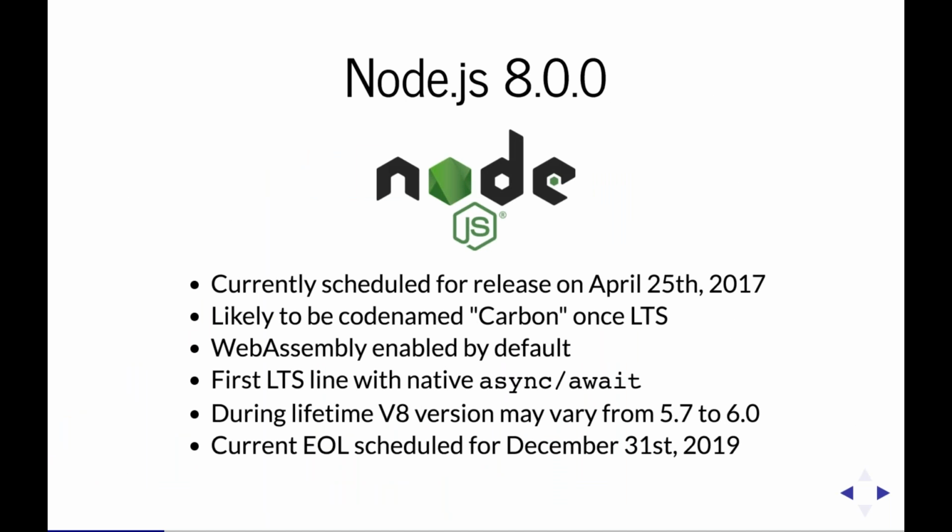So next, I'd like to talk a little bit about Node 8. Node 8 is the upcoming release. It is currently scheduled for April 25th this month, but there is a chance that it could be pushed back due to some issues with what version of V8 will ship in Node 8. I'm going to talk about that a little bit later. Just know for now that we're currently scheduled for the end of April, could slip into May.